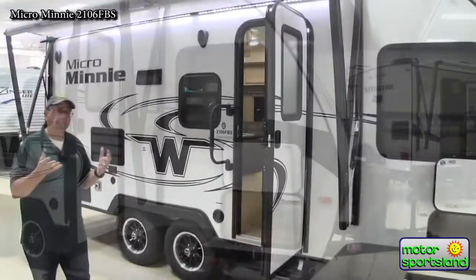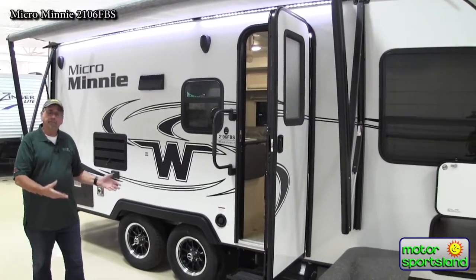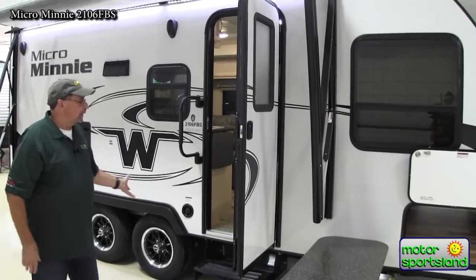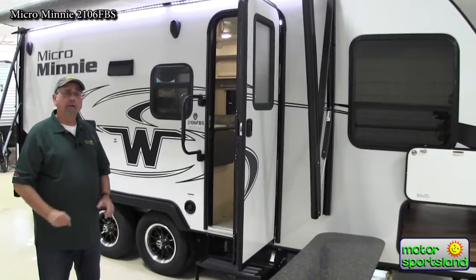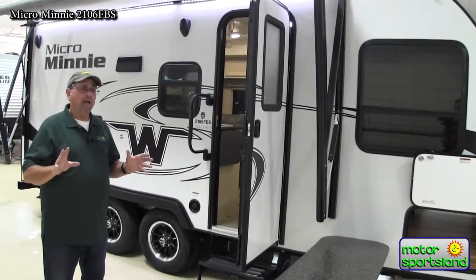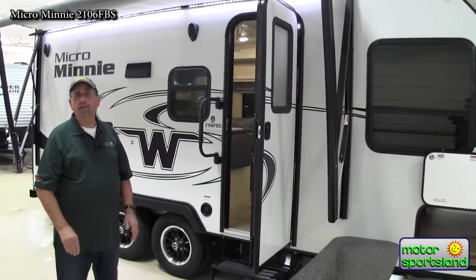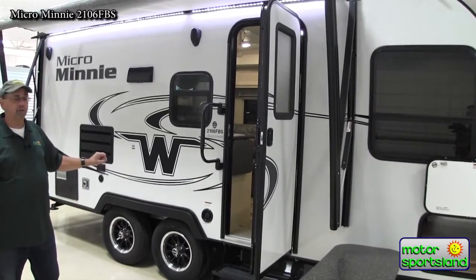But to build a quality trailer, you've got to do some things different too, and Winnebago starts at the very bottom. The foundation of your home is the strongest and most important thing in your house. This is the NXG frame, designed and engineered totally by Winnebago, an incredible alloy. The strength to weight ratio is leading the entire industry. Nobody does it better. So we have one of the best built frames designed for this particular unit.